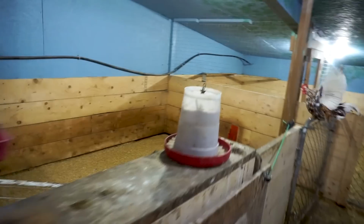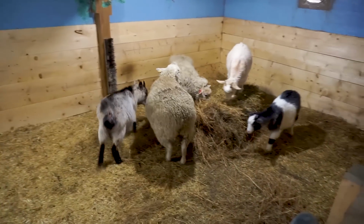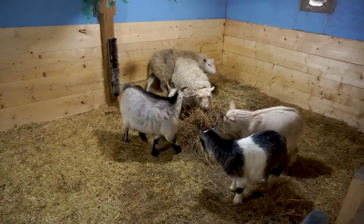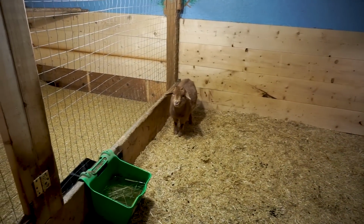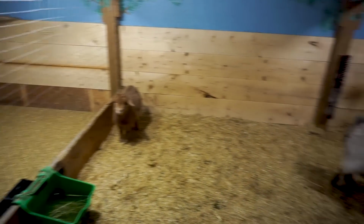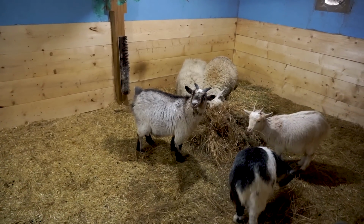Now, inside here, you saw this earlier in the video. Nice and clean. And the back area has been cleaned up. So you can see all the regulars in here, the young ones. Somebody had asked why we keep these guys in here. Just they're smaller, special needs. And how can you put this little thing out in the cold, right? So usually what we'll do is we'll keep them in here until they're at least a year old.